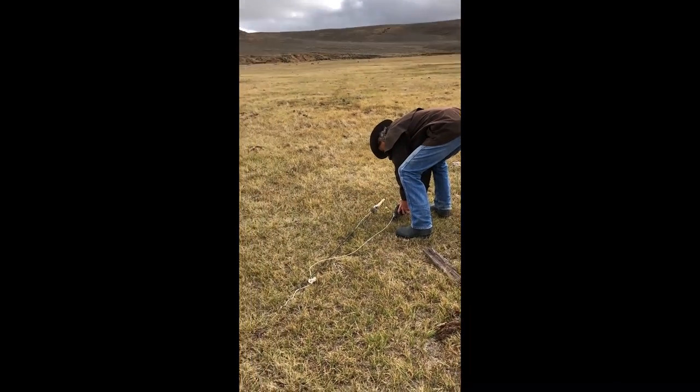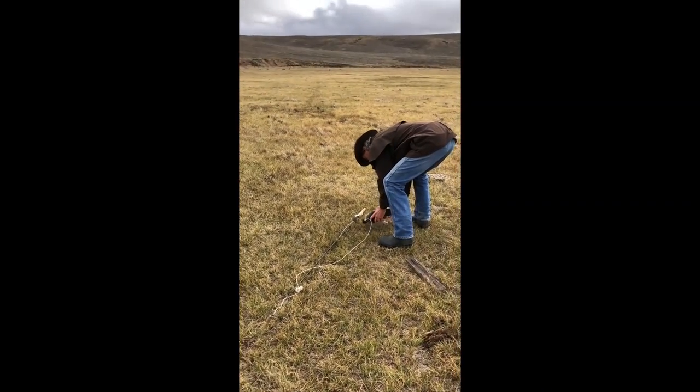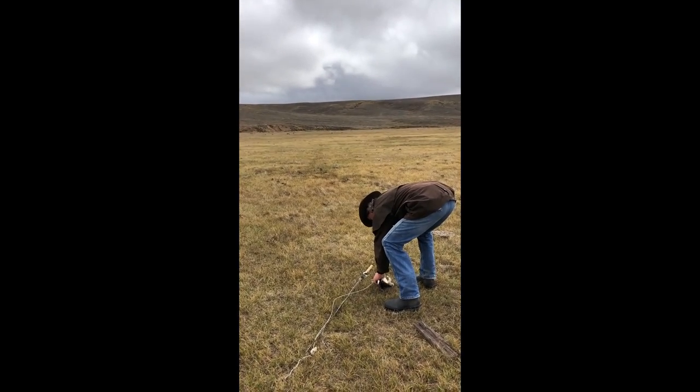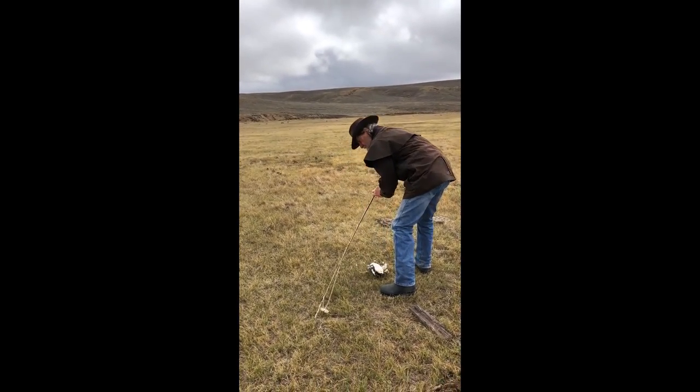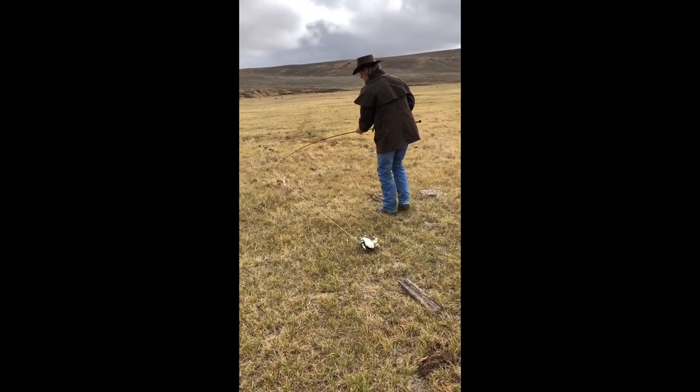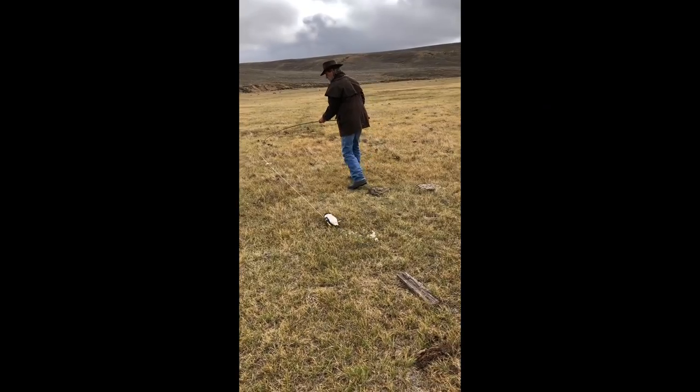Okay, so we're setting another track, making it shorter. John's also taking it down a tire track here in front of us, so it makes it easier for him to keep track of where the track is to help her point it out, to teach her to keep her nose to the ground when we're tracking.